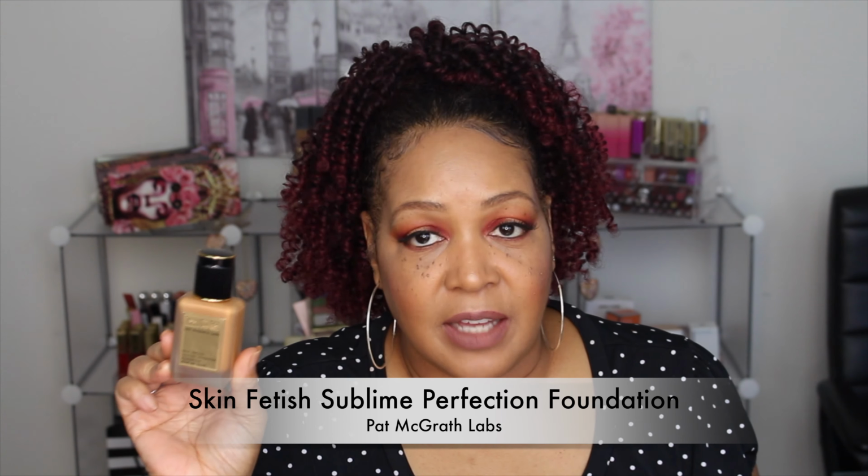So the next foundation on the list is from Pat McGrath, and it is the Skin Fetish Sublime Perfection Foundation. This foundation, I have a review of this as well. Also, I have a review of the NARS, I didn't say it. I'm gonna put that up there. But I do have a review of this foundation when it first came out.